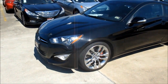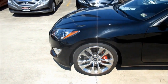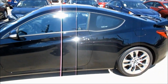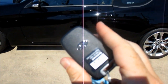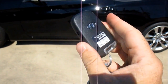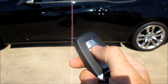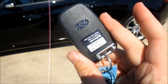To begin with, our fully loaded 3.8 Ultimate tester today is wearing the Caspian Black Metallic exterior. As standard equipment on most of the Genesis Coupe line, including 2.0 turbo and 3.8 liter models, is Hyundai's standard proximity key system. Only the R-Spec version and some of the more premium, more track-ready models of this vehicle do not come with this system.